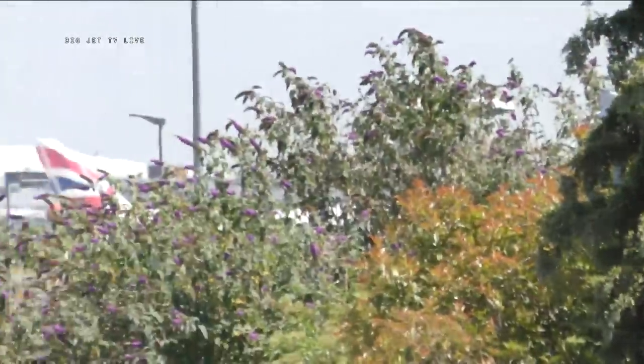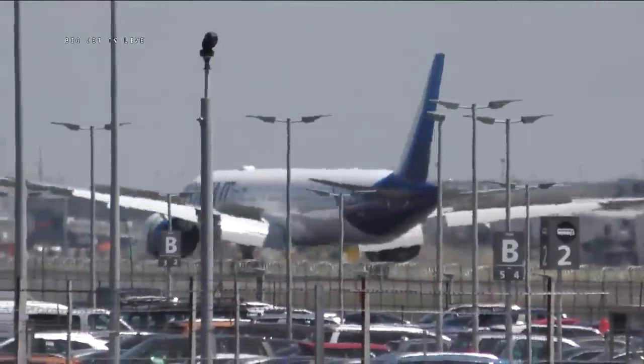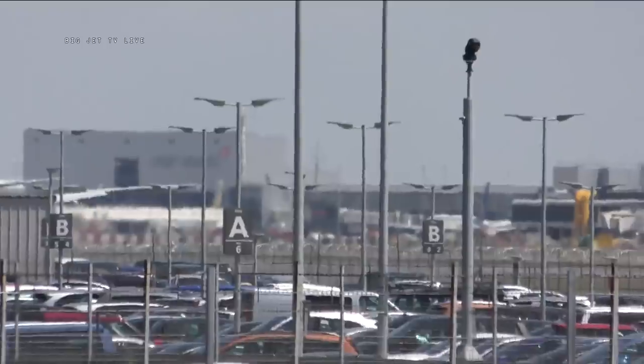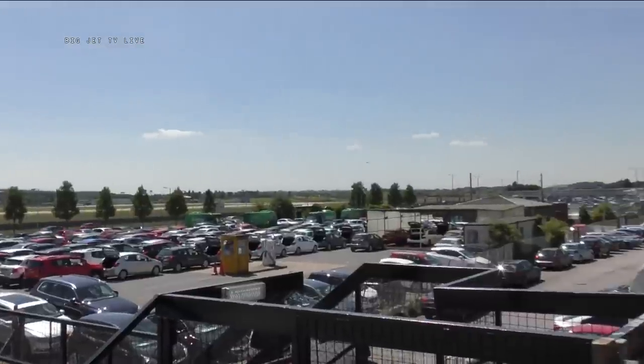Did you see that? Got the touchdown. Did you get the second touchdown? Starboard side went down first, port side came down second. A 747's going in over there, so we missed it, but that's fine, man. That's cool. Runway 09 right landing, 320.